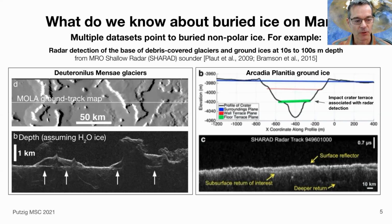The image on the left here shows a ground track of the Mars Reconnaissance Orbiter path over a Mars Orbiter laser altimeter shaded relief map, where you can see some of these geomorphic features associated with these mesas that are these debris-covered glaciers. And then the radar gives us a profile view where the basal detections are pointed out here with the white arrows. When they're depth corrected, assuming a pure water ice content, they are contiguous with the surrounding terrains, giving us a high level of confidence that this really is a fairly pure deposit of ice. However, the radar doesn't really resolve the upper surface of these ices, so we don't know from the radar exactly how thick the debris cover might be.